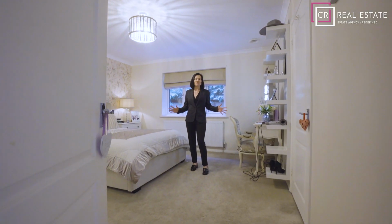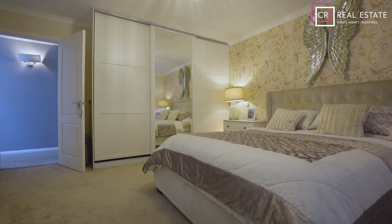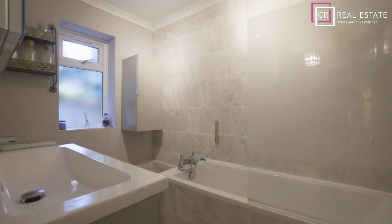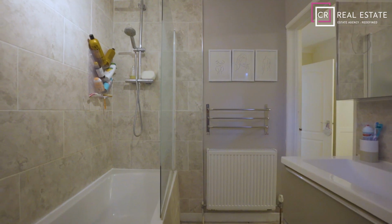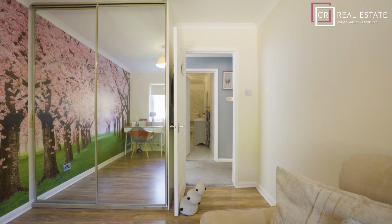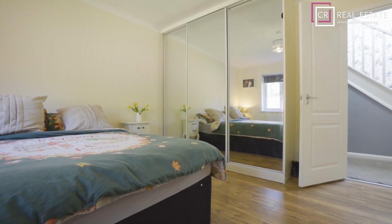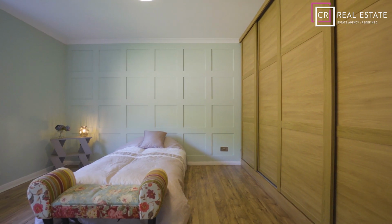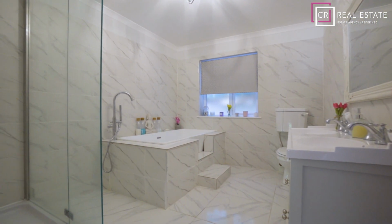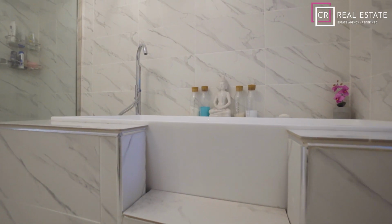All 5 of the bedrooms are doubles and they all offer fitted wardrobes. The master bedroom also has its own ensuite bathroom. There is ample storage throughout this property that has been handcrafted professionally. There are made-to-measure curtains and blinds that have been professionally fitted throughout the property. The main bathroom has a giant bath, perfect for the most relaxing at-home moments.